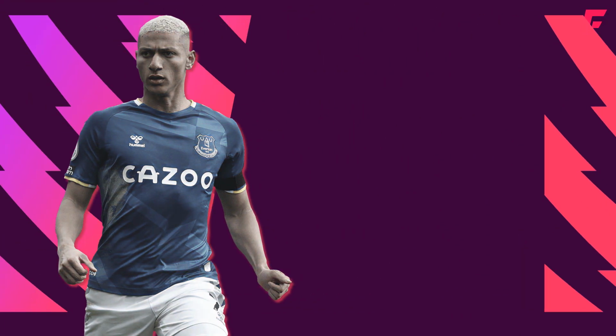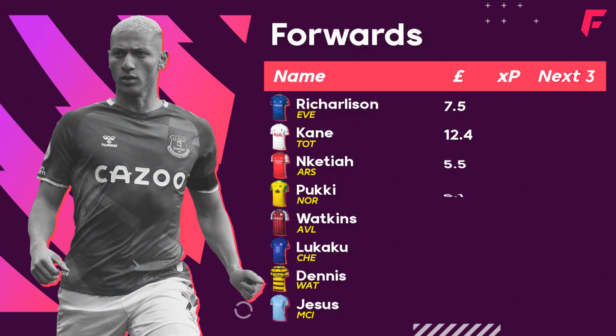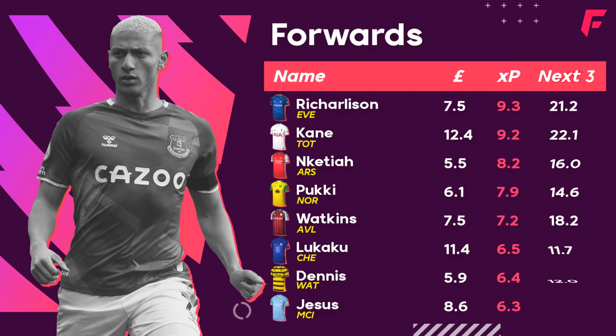On to the forwards, and Richarlison's top with 9.3 predicted points, and he has another double in Gameweek 37 too. Based on reports, it looked like he'd only get a fine after throwing a smoke bomb in the Chelsea game after scoring. Impressively, over these final 3 game weeks he has just 0.9 less predicted points than Kane, which makes him an excellent pick this week.